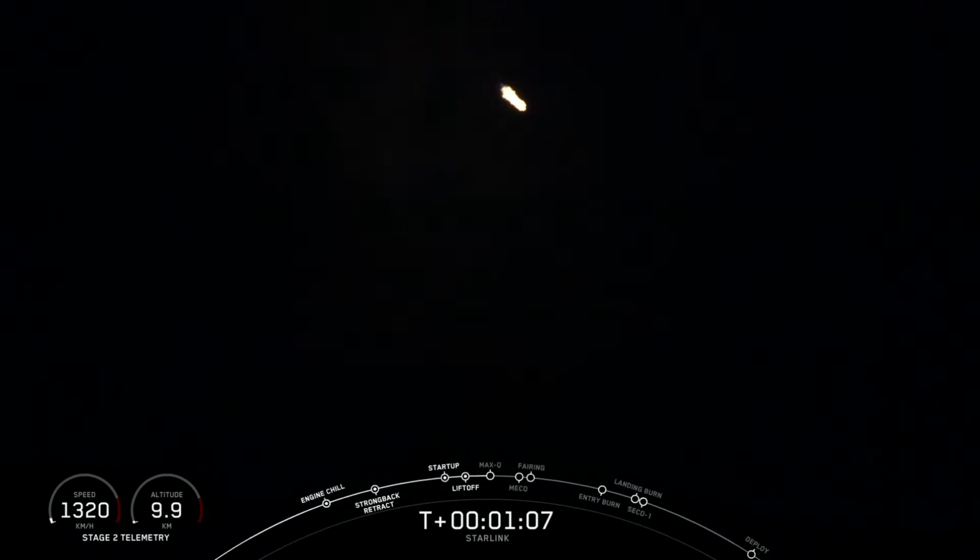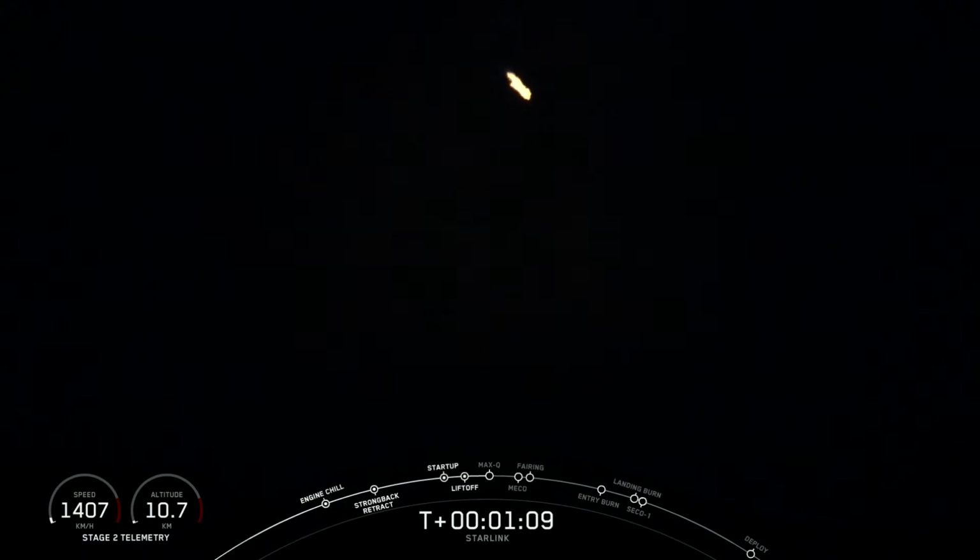Now, we just began throttling down those Merlin 1D engines for maximum dynamic pressure, or max Q. That's the point when the stresses on the vehicle are the highest from the combination of the vehicle speed and the density of the atmosphere. Max Q. And now that we're through the point of maximum dynamic pressure, the structural loads are going to drop off as the density of the atmosphere continues to decrease.